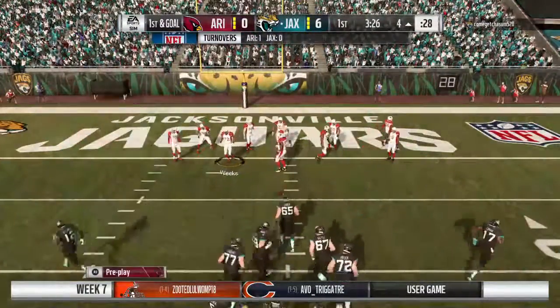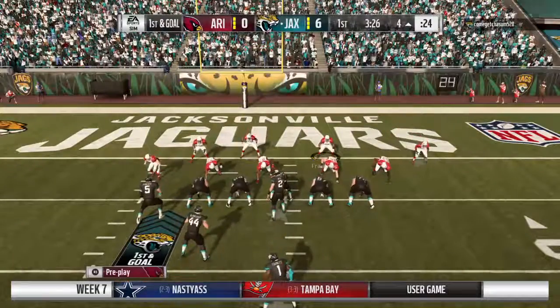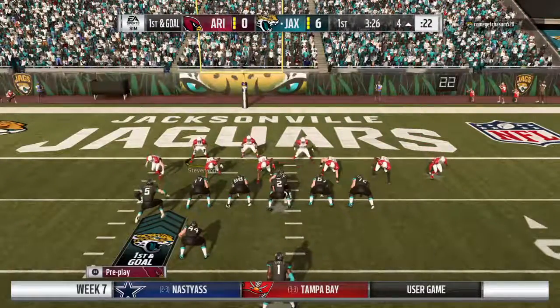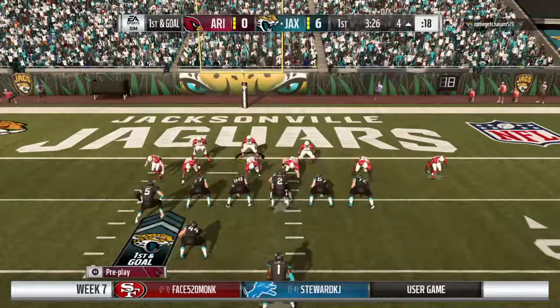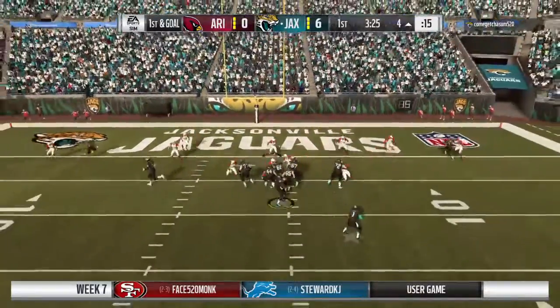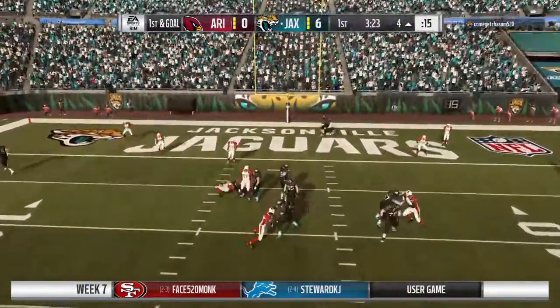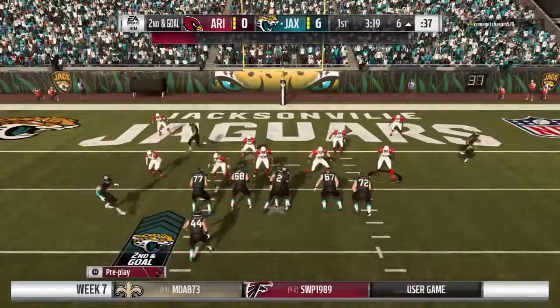The Jags with their first opportunity in the red zone. They've got a 1st and goal just inside the 5. 46 down, man. 5-4. Throwing now is Wentz. And he's going to go down just outside of the 5, right around the 6-yard line.